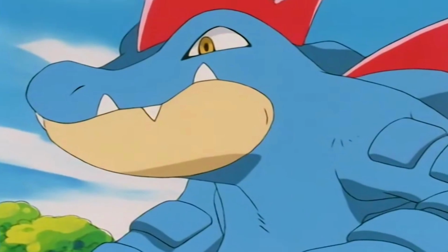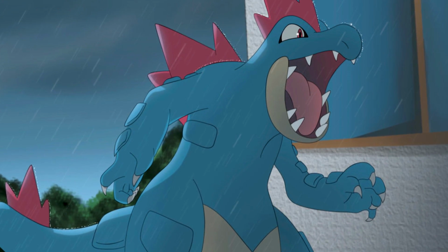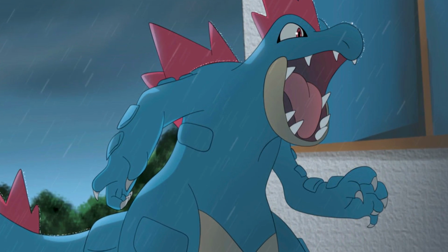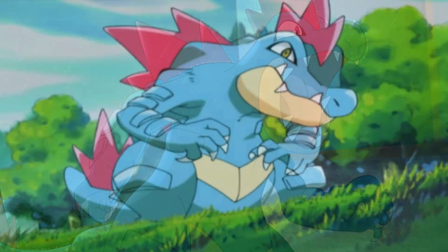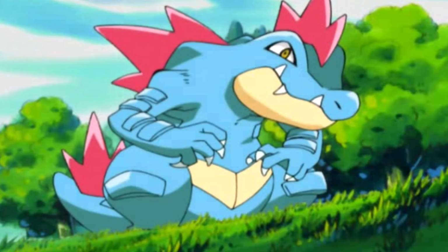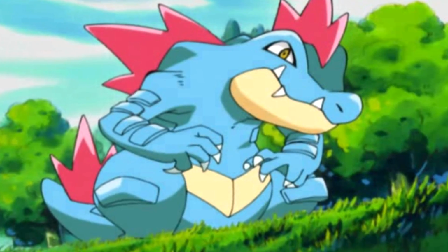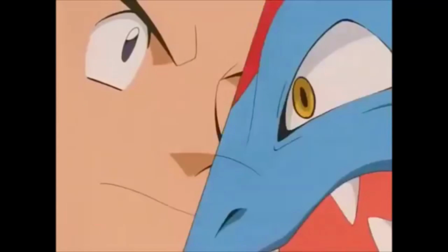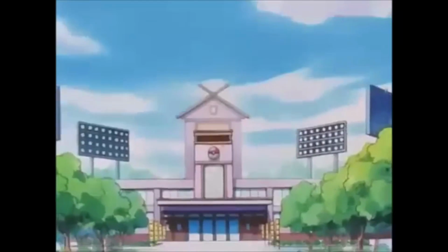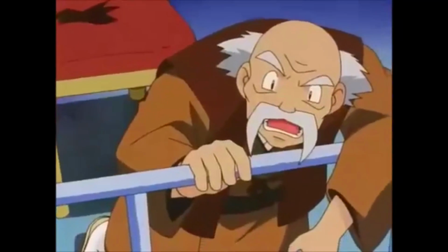Number 8. Feraligatr. Evolved from the starter Pokemon Totodile, the big jaw Pokemon Feraligatr is a terrifying bipedal monster that looks a lot more like a dragon than a water type. Based off of alligators in the real world, Feraligatr usually walks slowly on four legs until it finds its prey. At that point it moves at blinding speed, and the Pokédex states that when it bites with its massive and powerful jaws, it shakes its head and savagely tears up its victim.